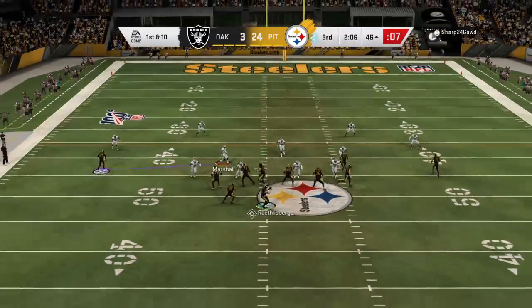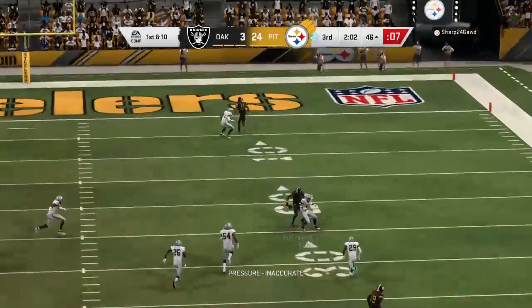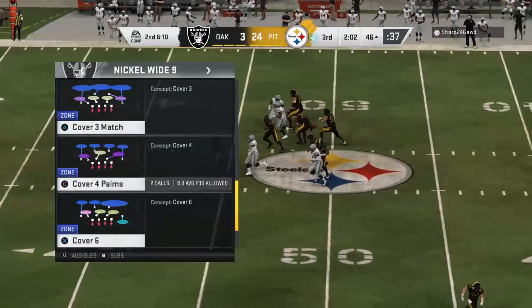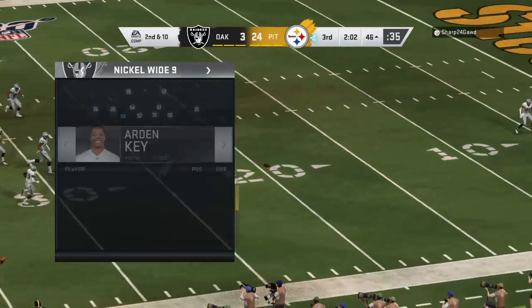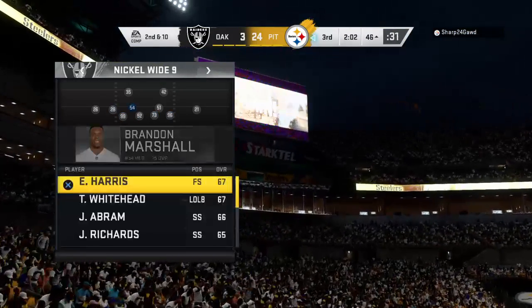From the shotgun, it's Roethlisberger. And that's off the mark, incomplete. James Washington was the intended target, and that'll bring up 2nd down. Maybe a little over-anxious in the pocket there. He just didn't look comfortable on that throw.